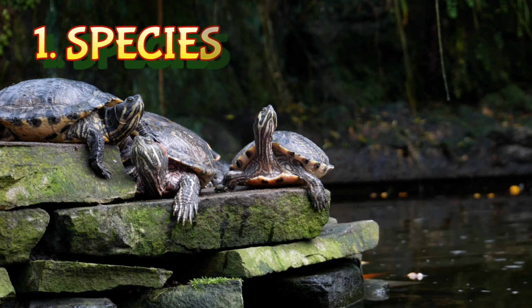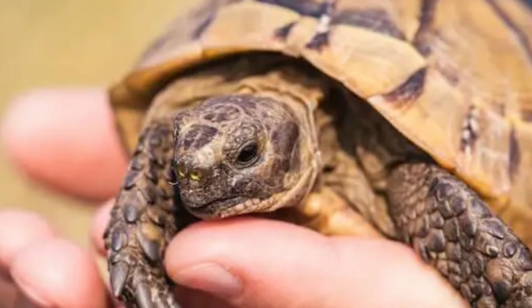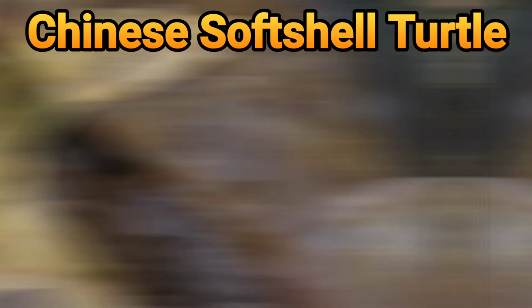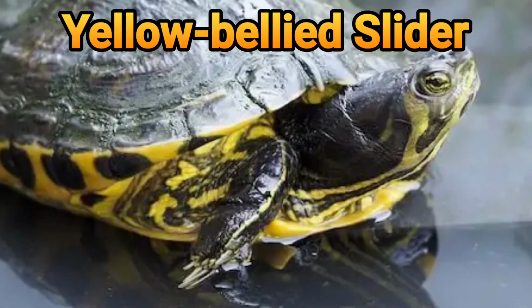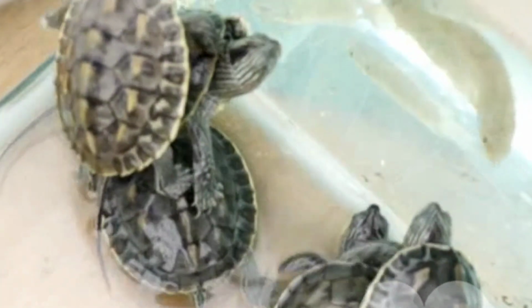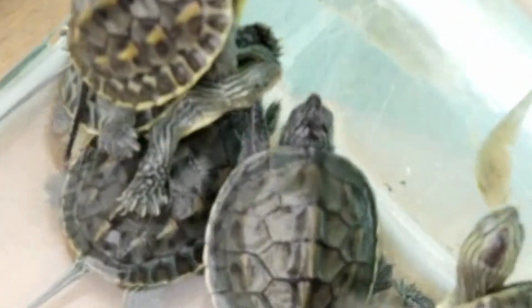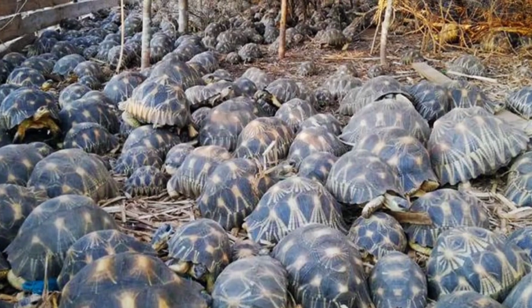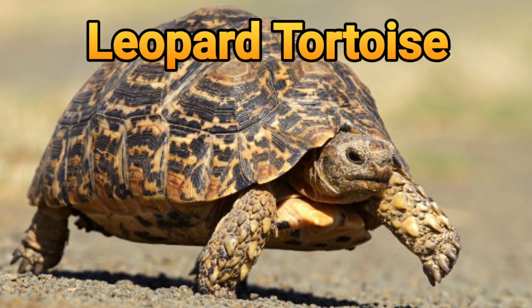Here are some key aspects of tortoise farming. 1. Species of tortoises that are farmed. The most common species of tortoises that are farmed are the Chinese softshell turtle, the red-eared slider, and the yellow-bellied slider. These species are relatively easy to care for and reproduce quickly, making them ideal for commercial farming. Other species that are sometimes farmed include the sulcata tortoise, the Hermann's tortoise, and the leopard tortoise.